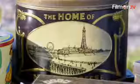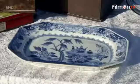These are fun. You sell a lot of tins, don't you? We sell tins as well. Oh, yeah. Fun. Yeah. Fun. And how much were they? 35 quid. Well, that's 40, isn't it?